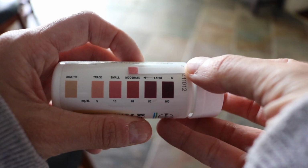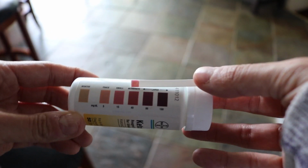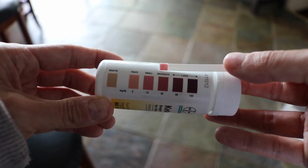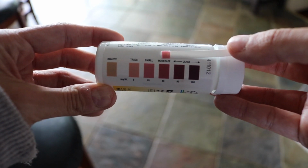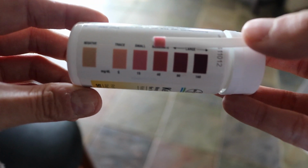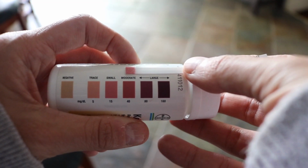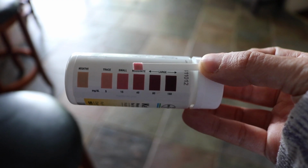So you can see from this, I'm actually at moderate amounts of ketones. I've been drinking a lot of fluid, so I think this is a little bit more on the dilute side because I've been peeing a lot today. I hate to say that, whatever. At the moderate amount, you can see I'm at about 40 milligrams per deciliter per day. So that is what it's looking like.